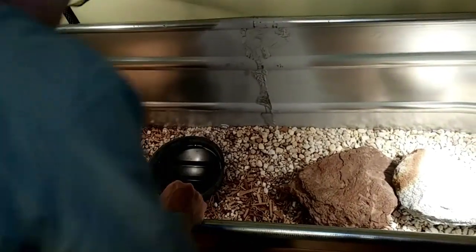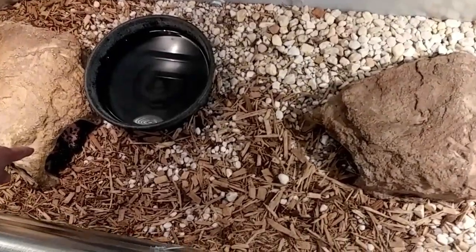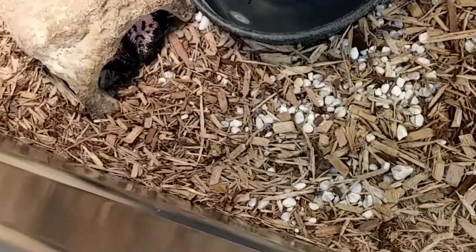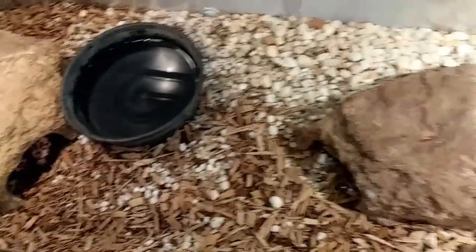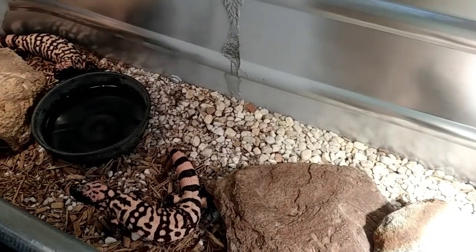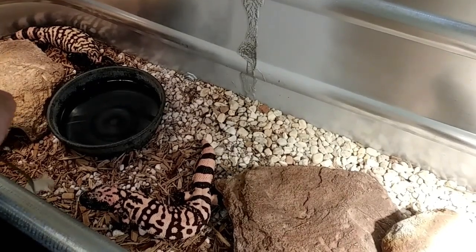But I'm going to go ahead and feed these guys. Look at them too. Can you get in there? Look at them. They're nose to nose. They're like, that's my girlfriend. Now, I'm going to go ahead and feed these guys. I'm going to have to lure one of them out of there. Okay, I just had to pull that female out of there because I can't feed them both in a hide. They'll end up fighting over food.